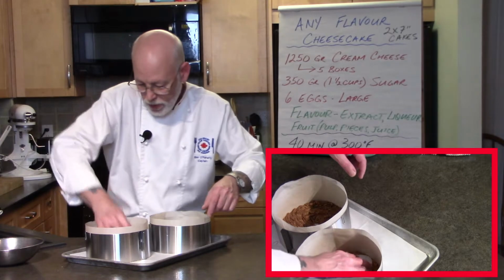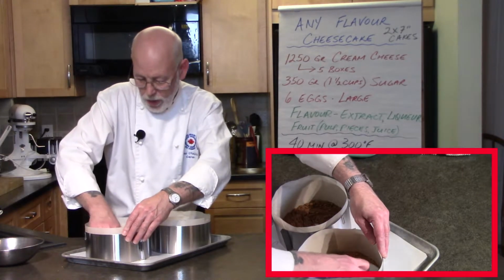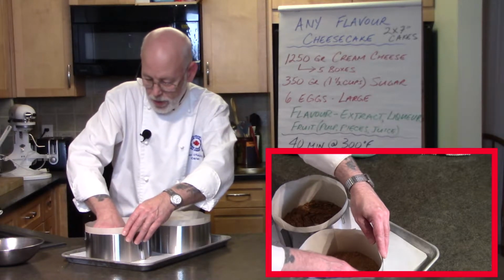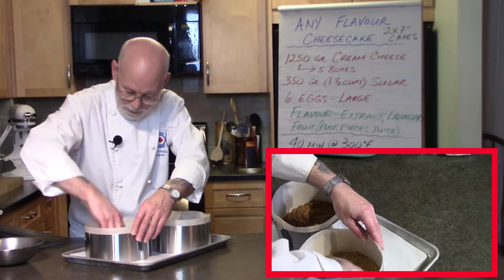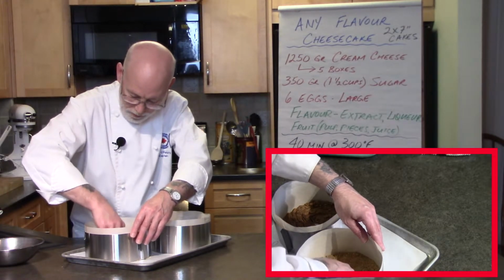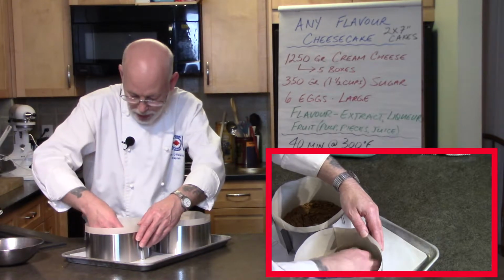You use the round side to go around the edges. If you can see any light poking through, then you haven't sealed that particular part of the ring with your cake bottom. Put a little extra there. And we are good to go on that cake. That's for our classic cherry cheesecake.